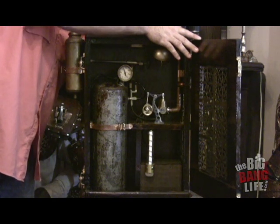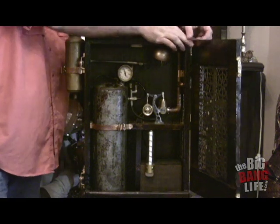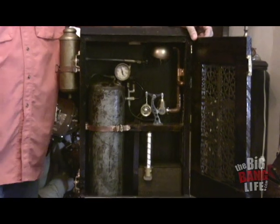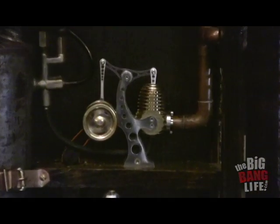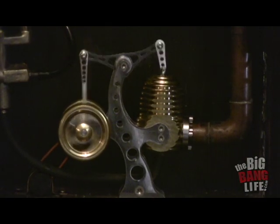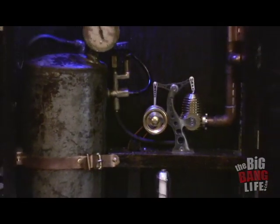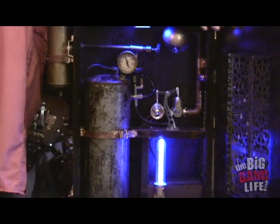Now, this one, like I said, we have to have things moving. If you want to zoom in, we actually have the working bellows pump. So yes, it does actually function. And then we can keep adding to effects. Add a little bit of the blue light to it. Add a little bit more in there.